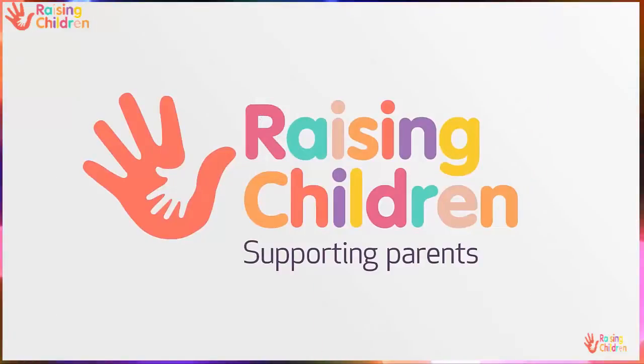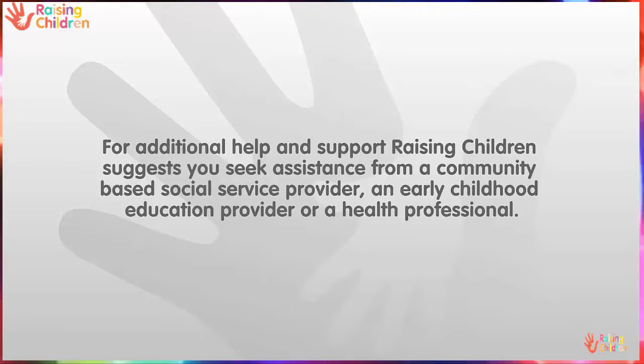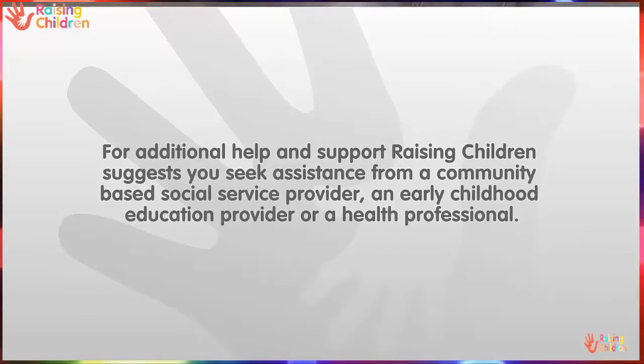Raising Children is here to support you, but there's much to learn as a parent. So make sure you seek further advice and help. A good start is a social service agency, an early childhood education provider, or a health professional.